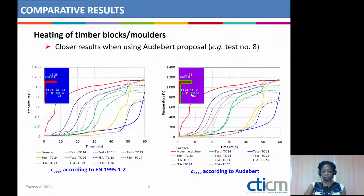For instance, if you consider thermocouple number 14, which is in green on the graph, you can see that the curves measured and calculated almost lie on top of each other. The same can be observed for thermocouple number 24, which is in yellow on the graph. So even though the results in terms of heating of timber are apparently not conservative, they can be quite close to that obtained from the fire tests.